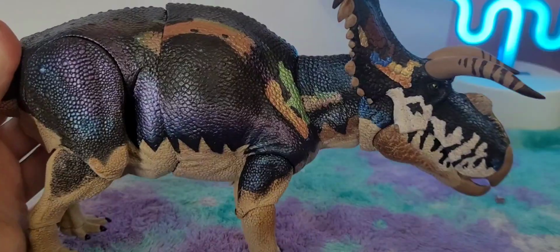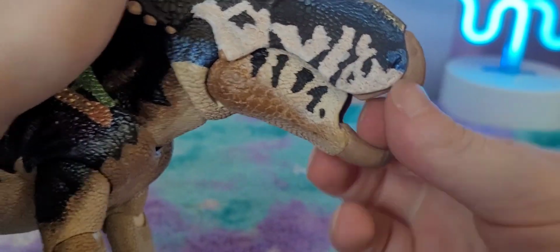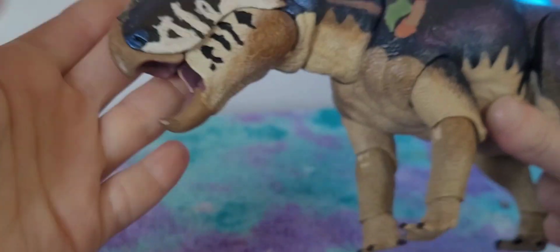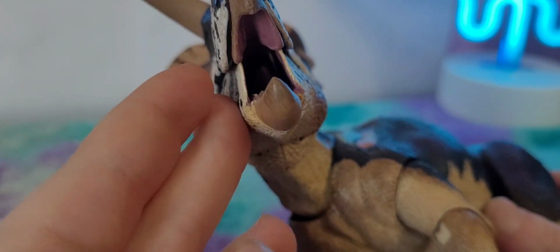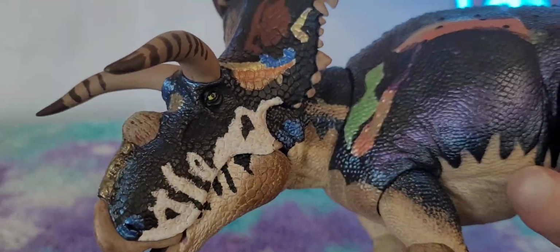So beautiful. As far as articulation, we have the jaw here. And it can open a decent amount wide. And like I said, there's a tongue in there, but I can't really get to it. But it's cool to see that addition of an articulated tongue.